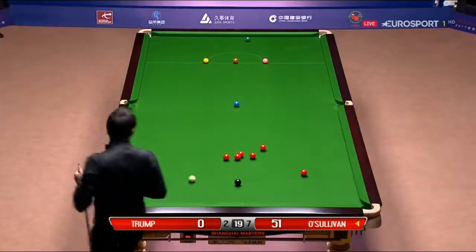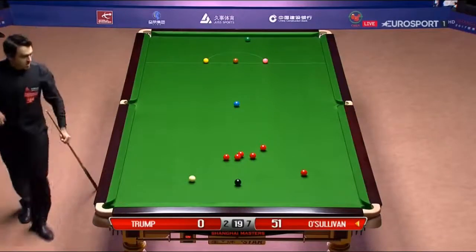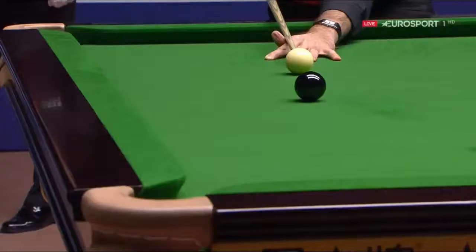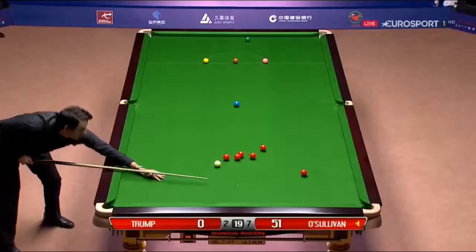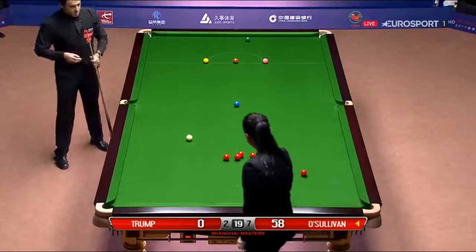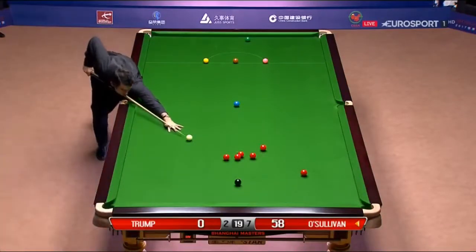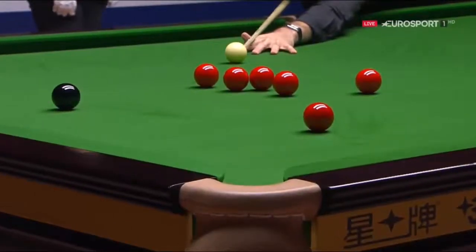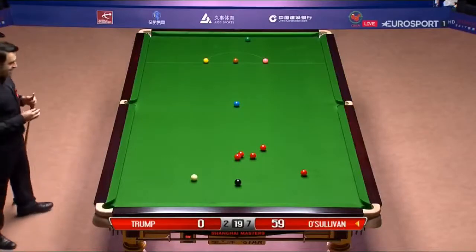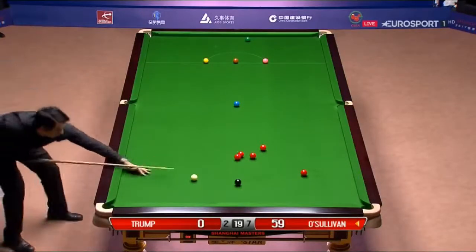And what an opening salvo this is from O'Sullivan, keen to re-establish his dominance, having lost those back-to-back frames at the end of the first session. Try and douse any hope that Trump might have had coming in here this evening of a big comeback. 58. I remember Jimmy White losing the ranking final to Cliff Thorburn back in the 80s from 7-0 up, eventually losing 12-10.